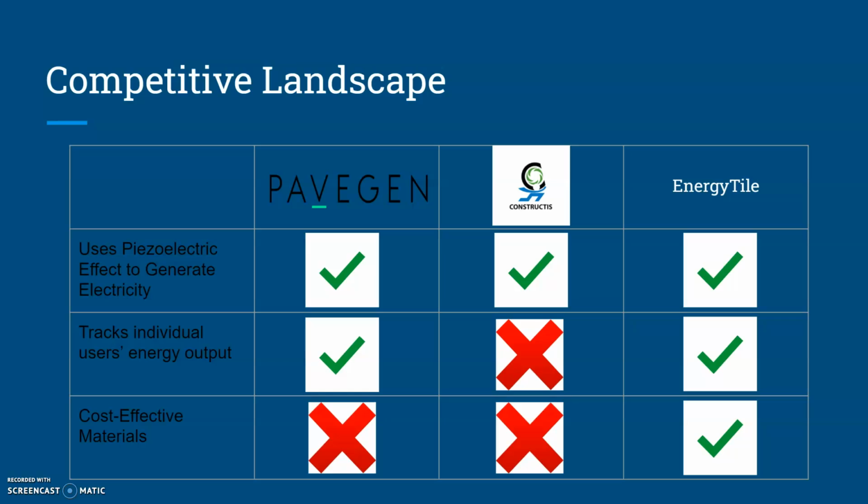Here's what the competitive landscape looks like. The other two main companies in a similar area of research are PaveGen and Constructus. Both of them also use the piezoelectric effect to generate energy with tiles. Both Energy Tile and PaveGen use tracking technology to determine the individual user's energy output. So in your home, or wherever the tiles are, your place of residence, you can use your phone via our app to track how much energy you're producing. And PaveGen offers a similar solution.